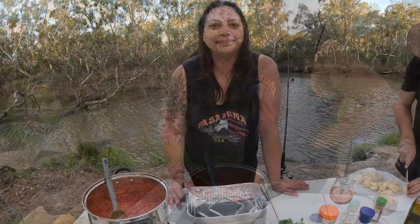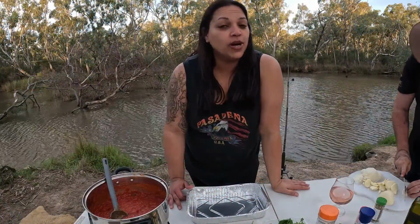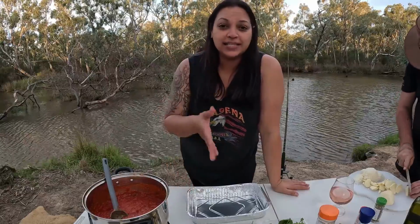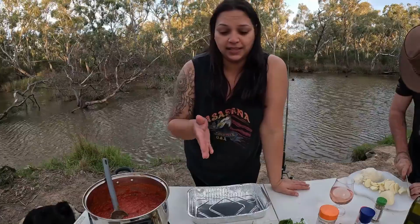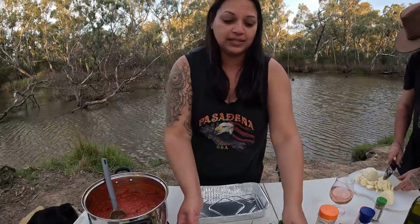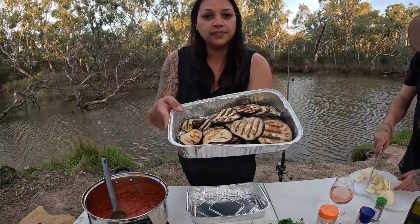Alright everyone, time to get layering. Now, this is actually pretty simple. It's pretty much exactly how you would make your lasagna, but instead of your pasta sheets, we're going to use our eggplant.